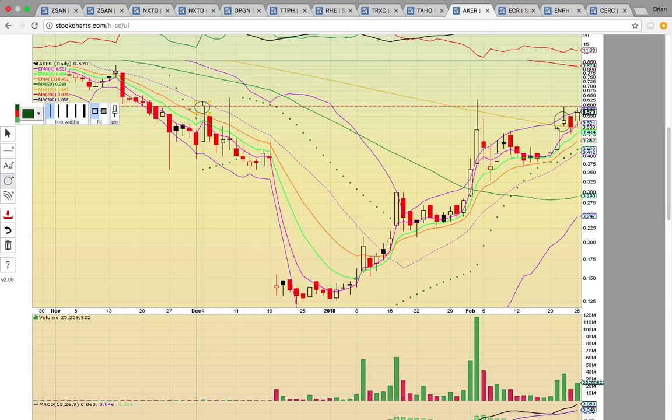If it closes above 60, then you're looking for it to work its way back up to that 200-day simple moving average at 82. Fail to break 60, and then what would be a signal that the chart's breaking down is if that 100-day simple moving average at 50 and EMA4 at 52 support levels break. That's where you could get some consolidation and a possible pullback.